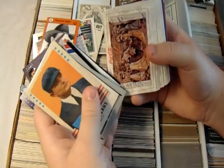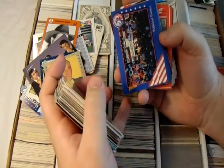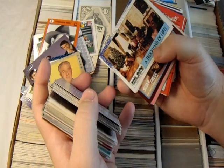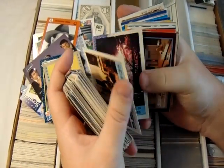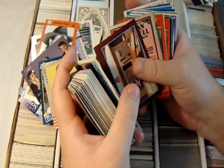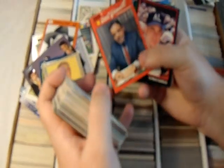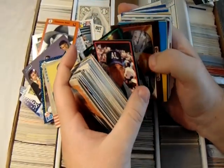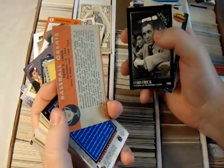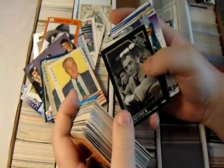More umpires. Ah, Coca-Cola cards, of course. Gotta have some Coke cards from the 90s. There's some political cards. I'm gonna skip right over those. Home Alone 2, there we go. I know Joe Pesci used to sign through the mail. I don't know if he still does or not. Hope there's some more Bart Giamatti's. If anybody wants a Bart Giamatti card, let me know. Be happy to donate it, just with a self-addressed stamped envelope. There's a Ford Frick. Okay, what are the odds of having two of those in here? I don't know if those are originals or not.